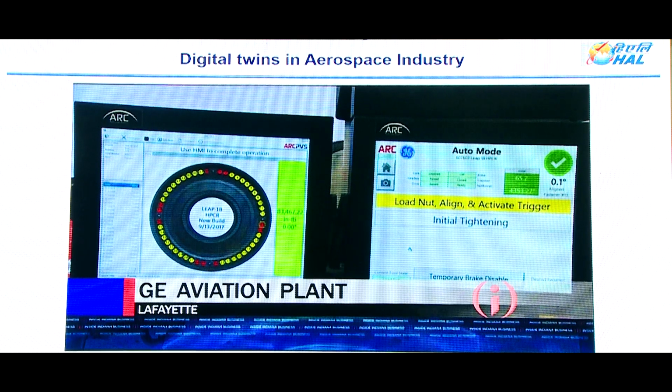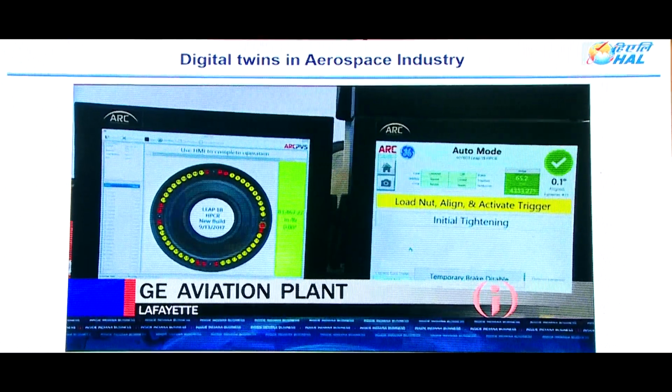Just what I said, it is just a summary of what I said. So the operational data is fed into the digital twin to make it more realistic, and it can simulate and predict many other scenarios in future.